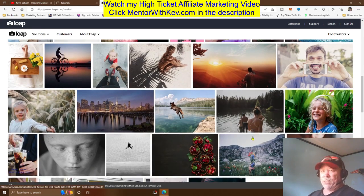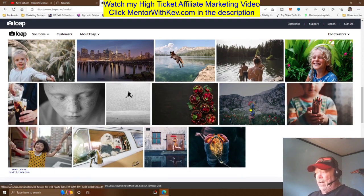As you can see, guys, it's just any photos basically about anything and from anywhere. I mean, it's just really neat and good quality photos. They're not hard to take at all, guys, and these photos are selling like hotcakes on this site.